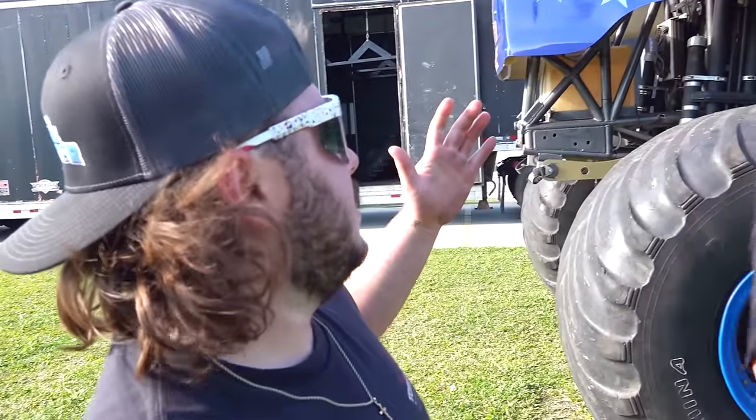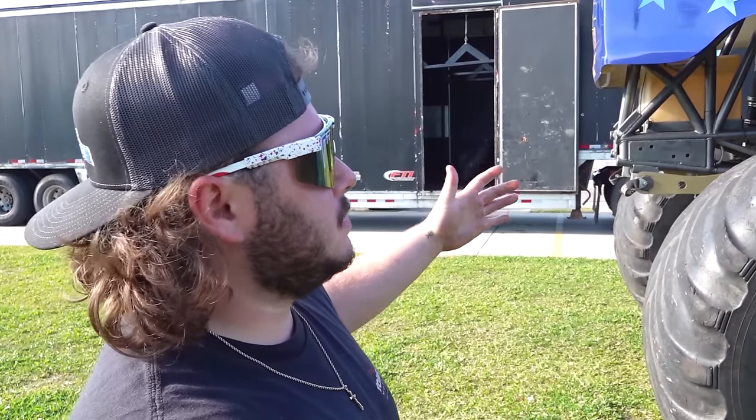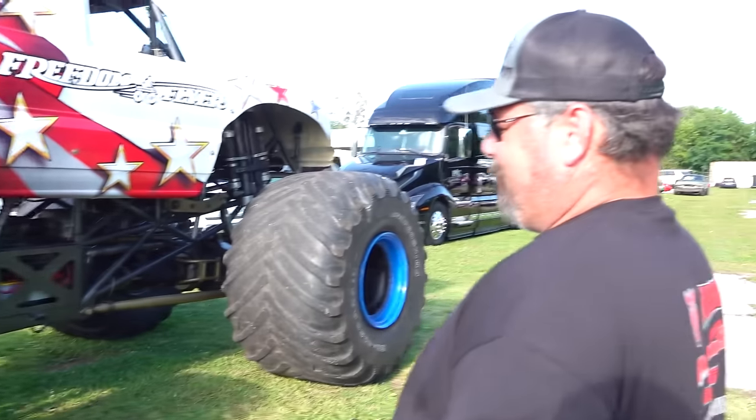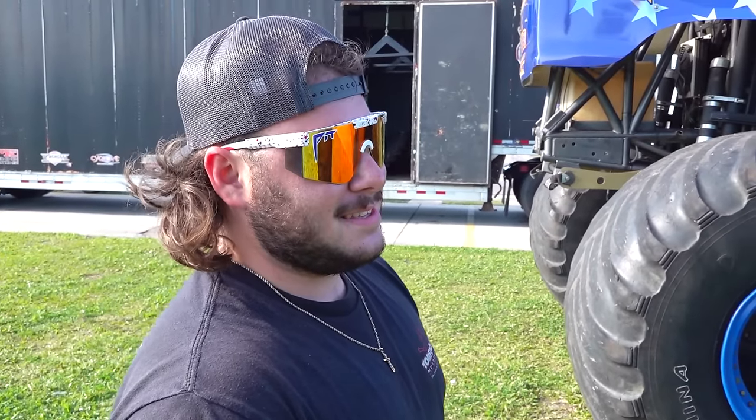You guys must be good at hiding stuff. This is a one-off, because it's Freedom Flyer. We have the Cletus McFarland edition. Freedom Flyer monster truck. It's a brand new name, brand new truck, but this is the Cletus McFarland edition, and it came out good. I love it. Is he going to be driving it? Michael's going to drive it. I don't know if Cletus is going to drive it.